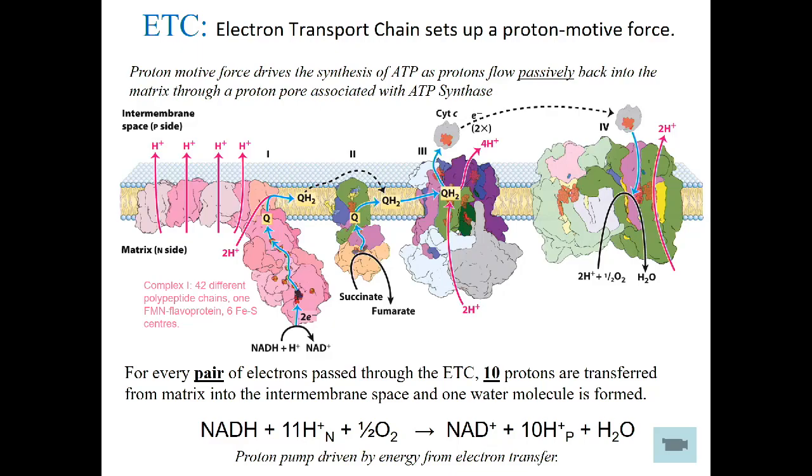What happens there? A couple of protons out, a couple more out, total of 4. Where do the electrons go? To our acceptor. That's what it's called. Cytochrome C is an acceptor of electrons. That thing bounces in the intermembrane space, a bit like a ping pong ball or Australian rules.